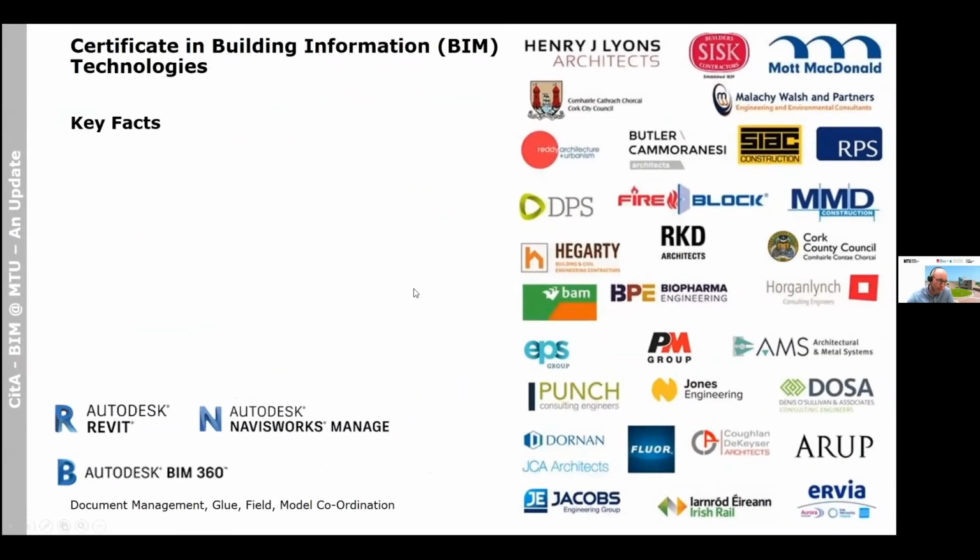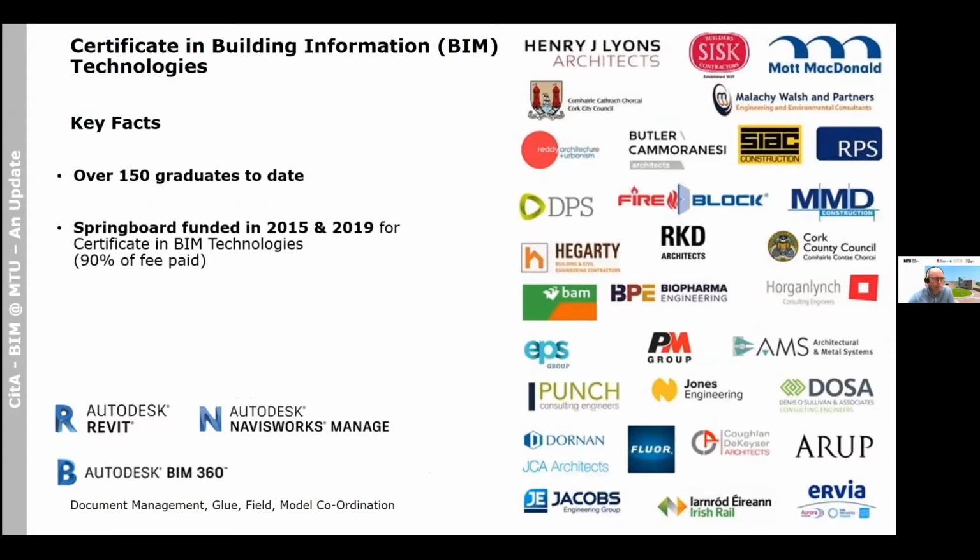So the certificate in building information modeling technologies, that first CPD offering, has been our most successful offering to date at MTU. There've been over 150 graduates on the program. It was Springboard funded in 2015 and 2019. And it was a finalist in the 2020 ICE Awards in the educational category. There are also adjunct faculty that deliver on that program. And as you can see, it's been heavily supported by industry.